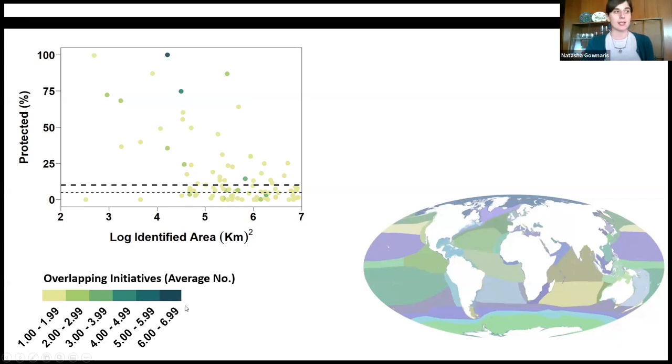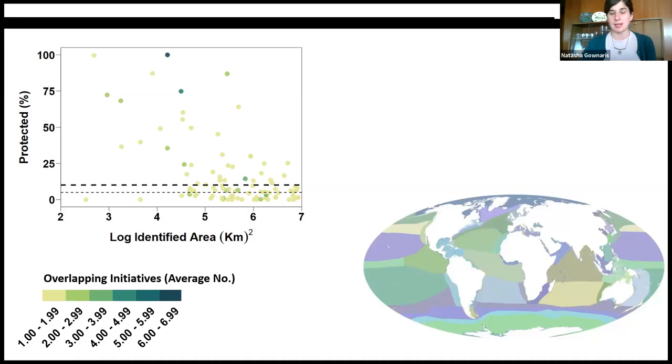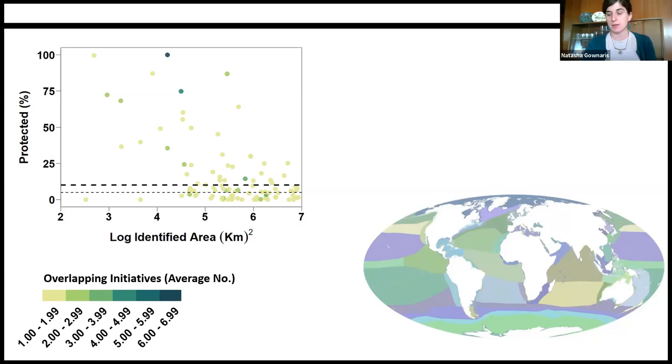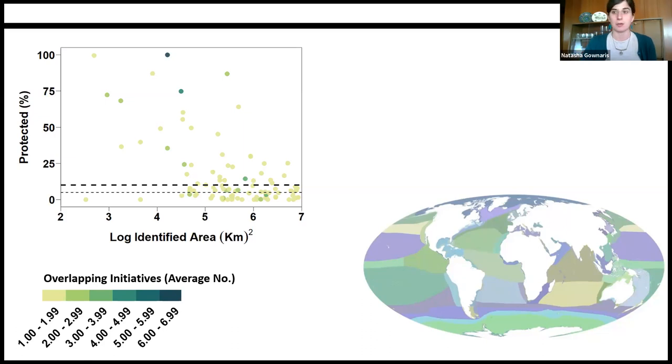The color of each dot here is a province, and the color of the dot tells you something about the average level of consensus in that province. So you can see that in general, if we look at this 10% line, over half of the provinces globally actually have less than 10% of their identified area protected. And this is in line with a slew of other recent studies basically showing that we need to improve the biogeographic representativeness of the protected area network globally.